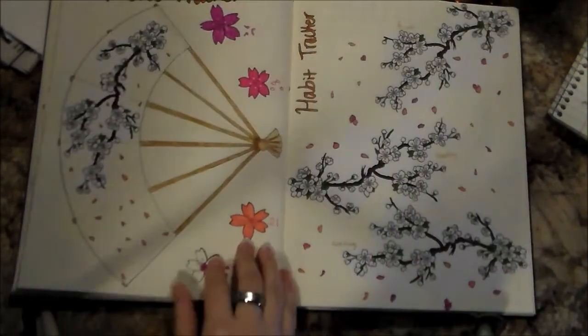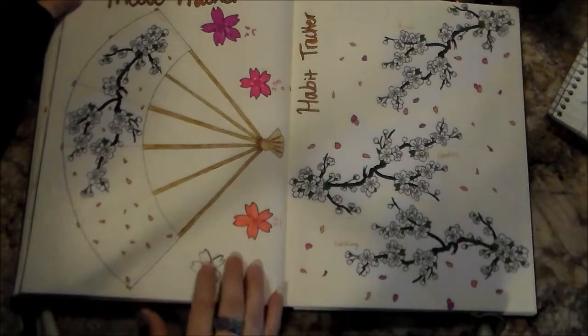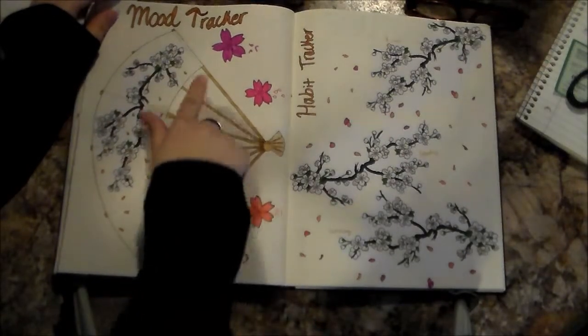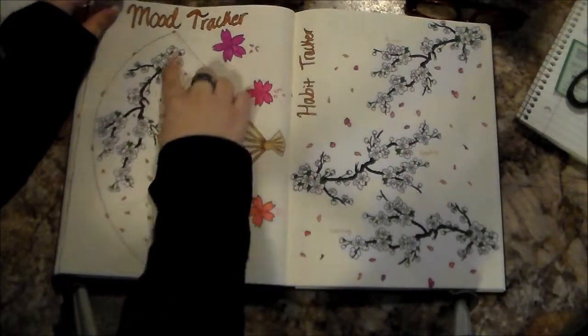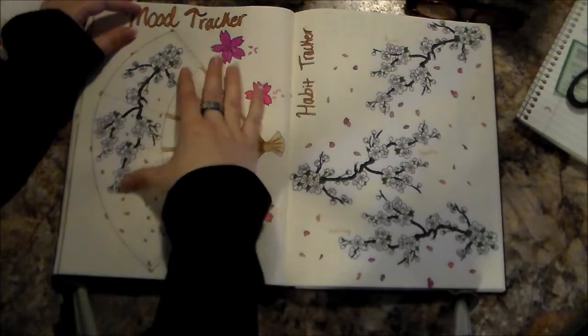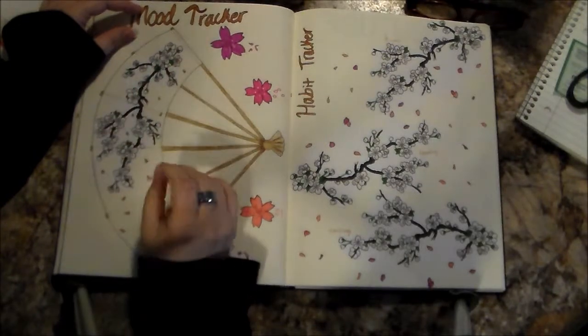Turning the page, we have my mood tracker. This is the first time I've done a solitary mood tracker. I really love the way this turned out. I drew the fan and I drew the sakura blossoms, but this on the fan is a cutout, mainly because I didn't have the time to actually draw a big branch and lots of flowers.